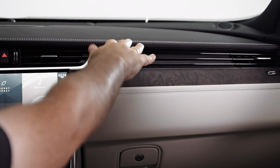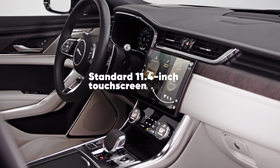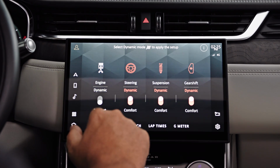It just looks great. New is this 11.4-inch touchscreen. It's bigger and it's brighter and it's faster than the screens that came before it. Is it as feature-packed with stuff as all the Germans? No, it's not. However, it does have Apple CarPlay and Android Auto, so how often are you going to really be using all the features found in the touchscreen?